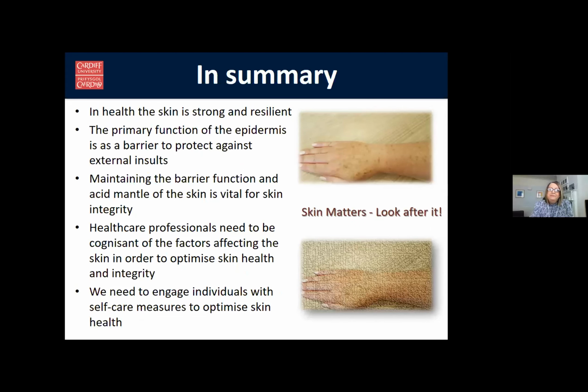So in summary, in health, the skin is strong and resilient. The primary function of the epidermis is as a barrier to protect against external insults. So it's maintaining that barrier function, and the acid mantle of the skin is vital for skin integrity. So as healthcare professionals, we need to be cognizant of the factors affecting the skin in order to optimize skin health and integrity. And importantly, we do need to engage individuals with self-care measures to optimize their skin health.